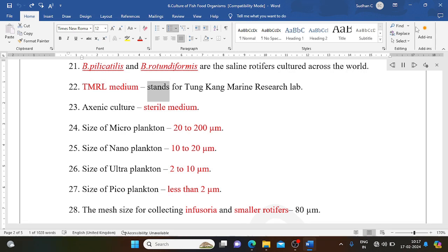TMRL medium stands for Tokyo Marine Research Laboratory. Axenic culture: sterile medium. Size of microplankton: 20 to 200 µm. Size of nanoplankton: 10 to 20 µm. Size of ultraplankton: 2 to 10 µm. Size of picoplankton: less than 2 µm.